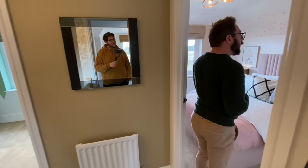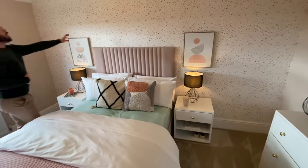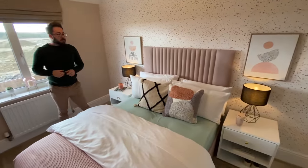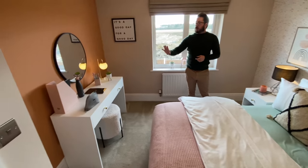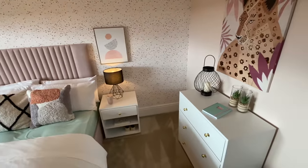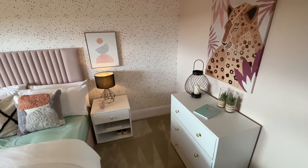Ooh, pink room. It's a pink room, but I love it. I love the wallpaper. It's like dotty. It's like someone's got a paintbrush and flicked it. So this is a smaller bedroom than the other one, but you've got space for glam station wardrobes. You could have wardrobes here. That would be a good place to put wardrobes. And you've got enough room for as wide a bed as you want.